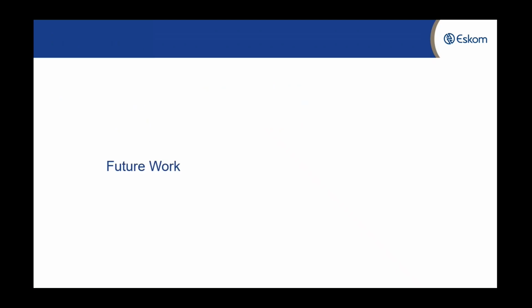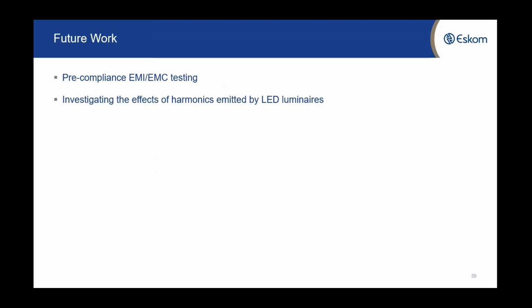The future work that the Eskom RT&D Swan Edison Lighting Laboratory will conduct is pre-compliance EMI and EMC testing, which is your electromagnetic interference and compatibility, as well as investigating the effects of harmonics emitted by LED luminaires.